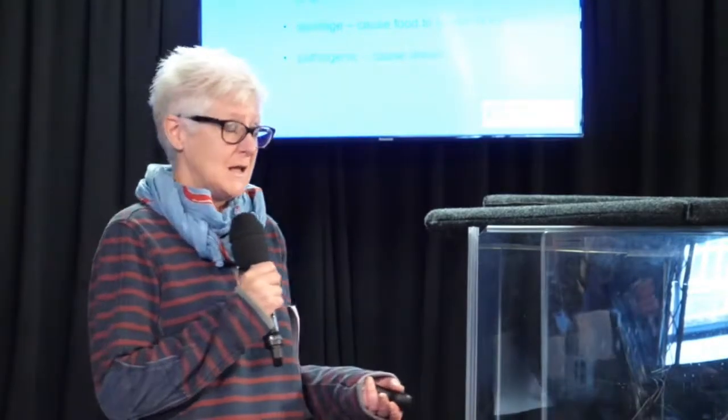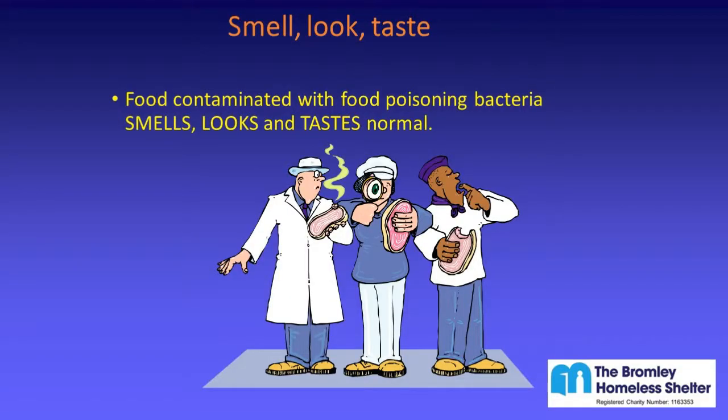Spoilage bacteria are the ones that make food go off. Now they could make you ill, but by the time there are enough of them, the food would be so smelly, so green, so slimy that you wouldn't eat it anyway. You could use your senses to know that that food was not safe to eat. However, the pathogens, the ones that cause food poisoning, you don't need many of them to make you ill, and you have no way of knowing that they're in the food. The food will smell all right, look all right, taste all right. You have no way of knowing that food poisoning bacteria are in the food.